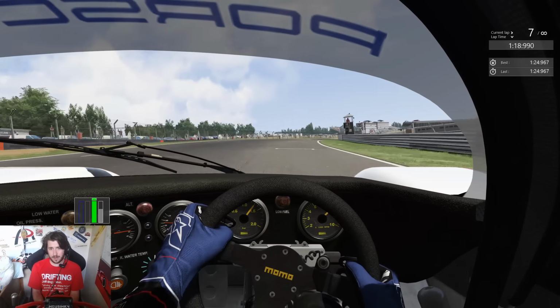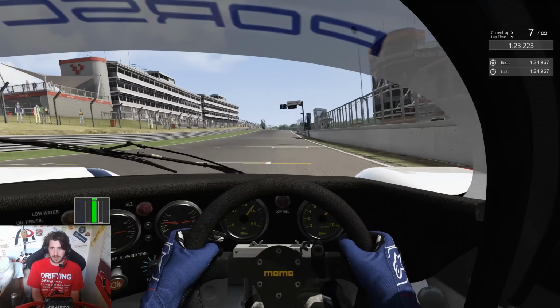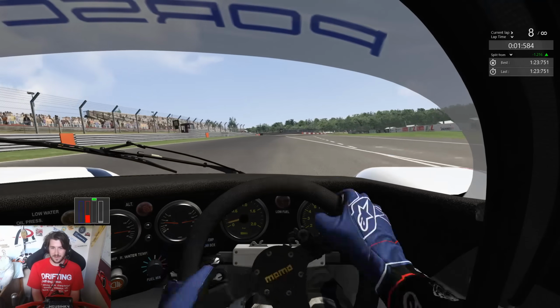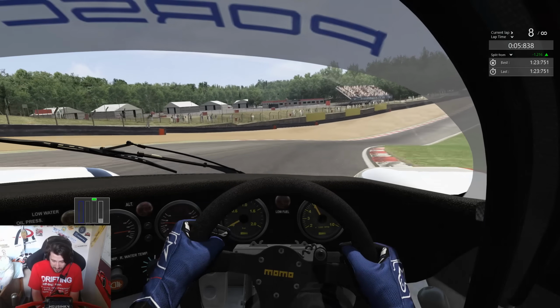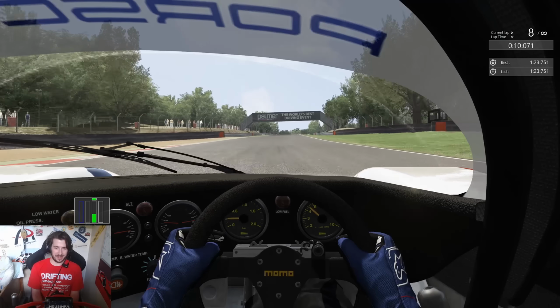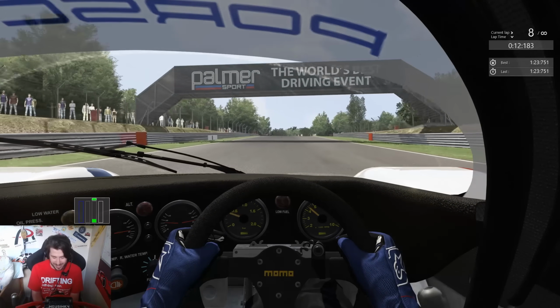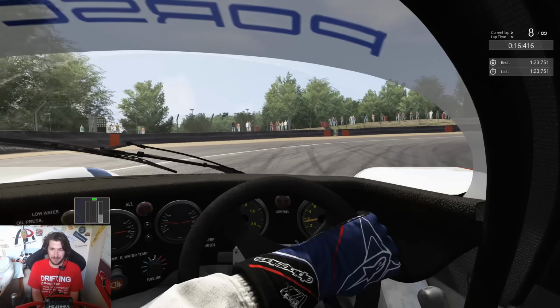That was a better lap. I think it's about as it's going to get from me. It's going to be a 23.7, so we're only 1.3 seconds off. With a gamepad, with about 8 laps of practice here around Brands Hatch. That is ridiculous. Also, my hands are really sweaty now because I was really gripping that, but wow.